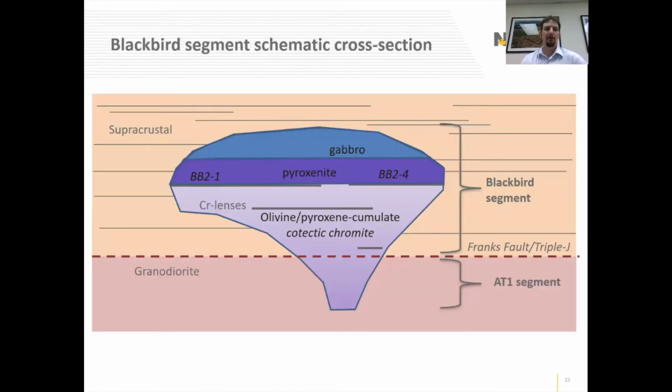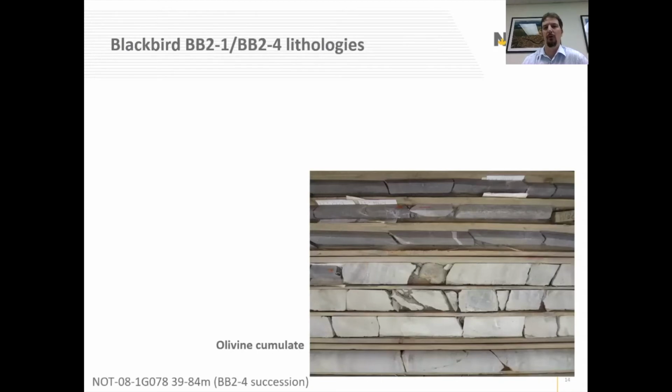So going back to this, the highest grade chromite lenses and the most significant chromite lenses we see are occurring in the upper part of the intrusion. They're the last accumulation of chromite. What we see is a sharp contact. We have olivine cumulates in the footwall. We've got massive chromite sitting on top of them.